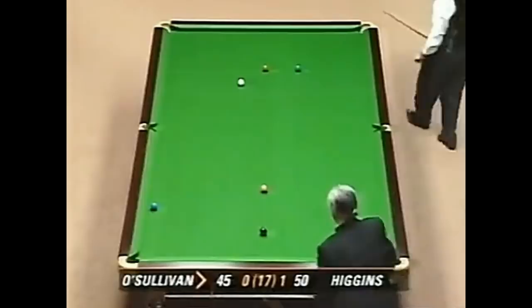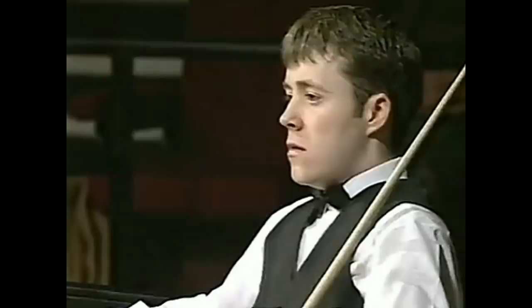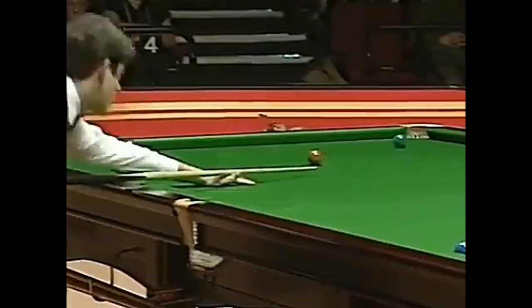Just had a quick look, Ronnie O'Sullivan, to see if there was an angle to get that blue off that might save John's bacon. Hasn't got it.